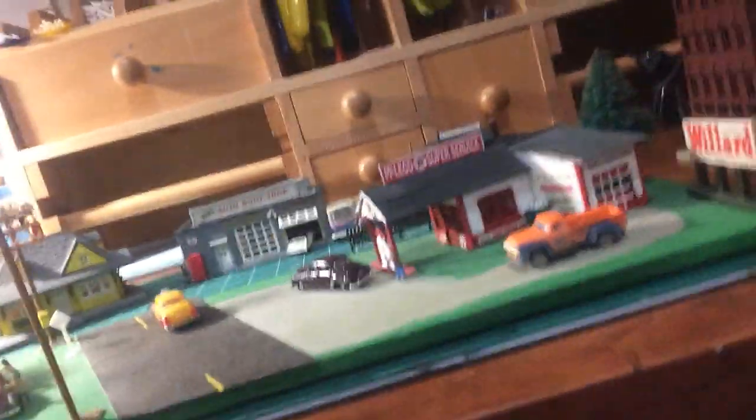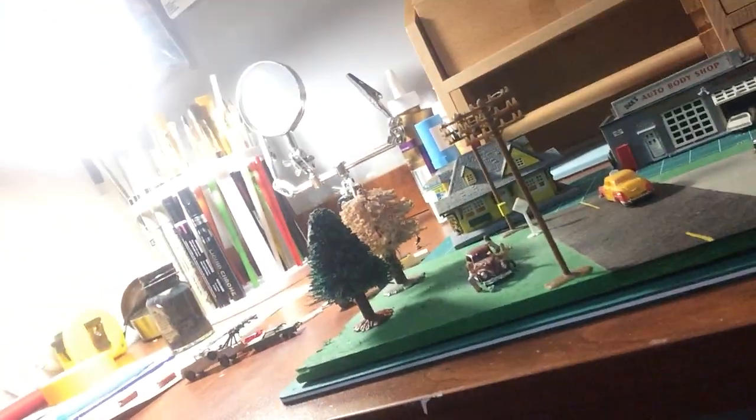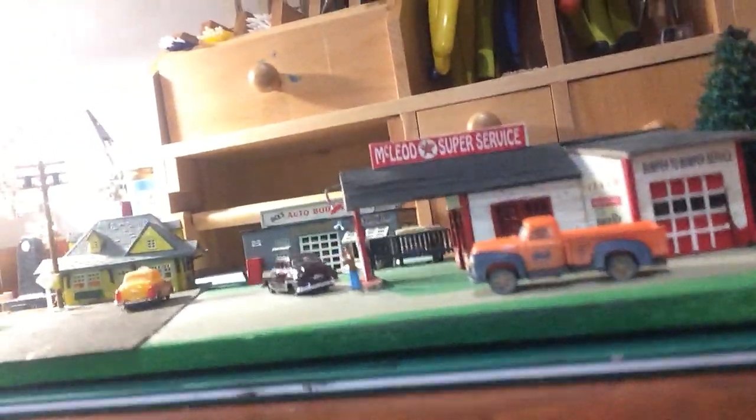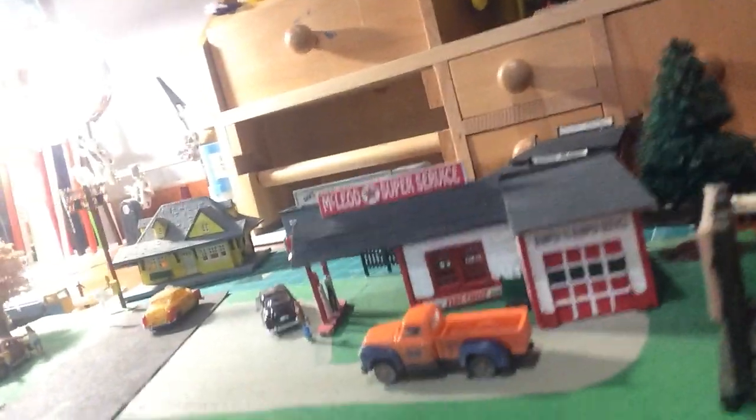This is the Mcleod's Super Serve, and it is a vintage gas station, which also should be nice for one of the towns on the layout. And you can see there's a scene where there's a car wash with some high school kids, and there's a taxi cab, and this was an entire scene that I built. And of course my technology skills are terrible, and as a result, I don't know if you're getting a good picture of it, but this probably took me about 10 days to 2 weeks to build, and it certainly was worth the time and effort.